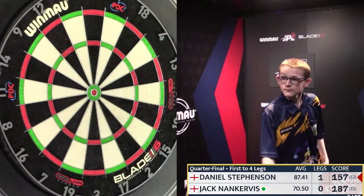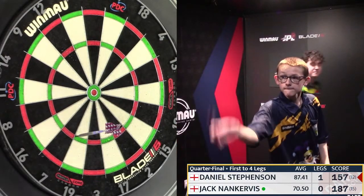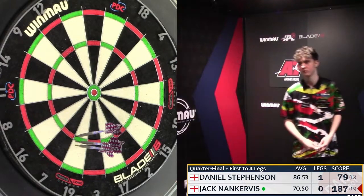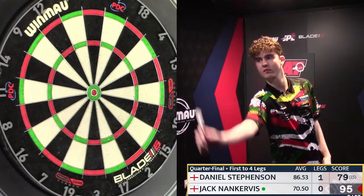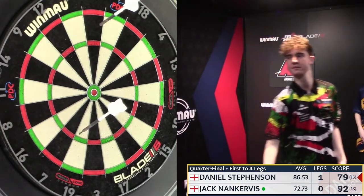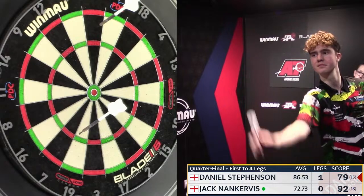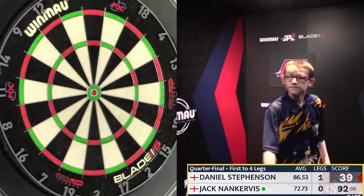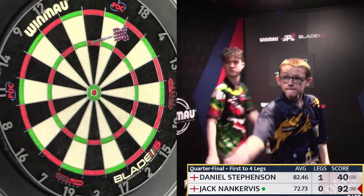A good thing in there from Dan. Is this his first chance at a double for a break of throw, perhaps? Rapid fire action from Jumping Jack. Single for double to double his advantage. 92 for a level game.